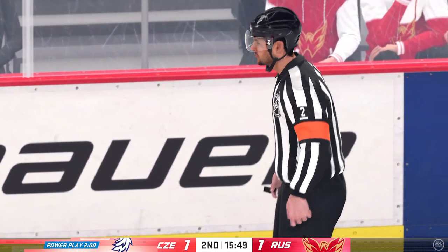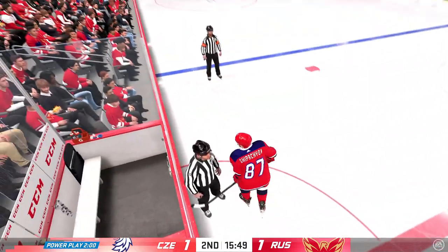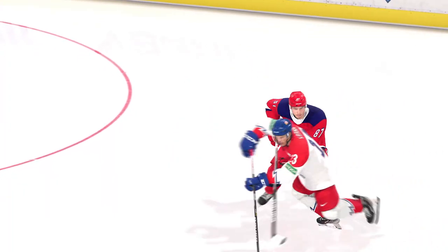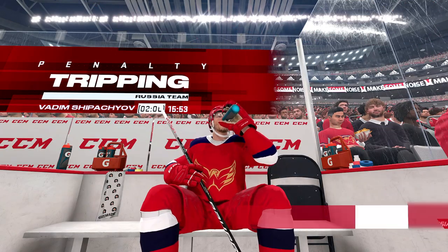Play is stopped, and here's the official call. The Russians are going to be shorthanded, tripping the call. They're going to be down a man here. Once he gets his stick into the player's feet, it's almost inevitable a tripping penalty will result. Tough to argue that call.